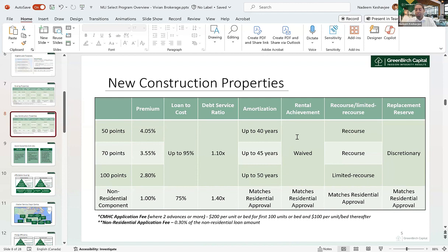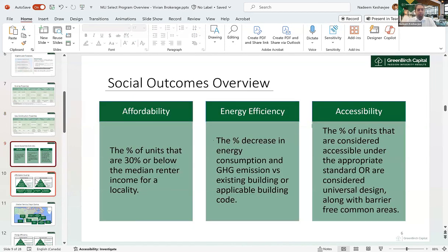Amortization increases, as I was saying, same thing. Like I was saying, this rental achievement waiver basically means if it's a new building, you don't have to have it leased up before the loan can fund, which is very unusual for a commercial mortgage. And then I'll get into some of the energy efficiency.